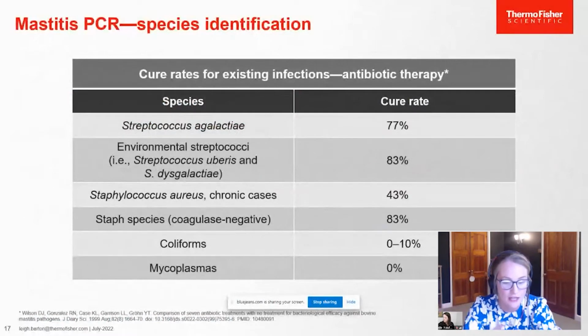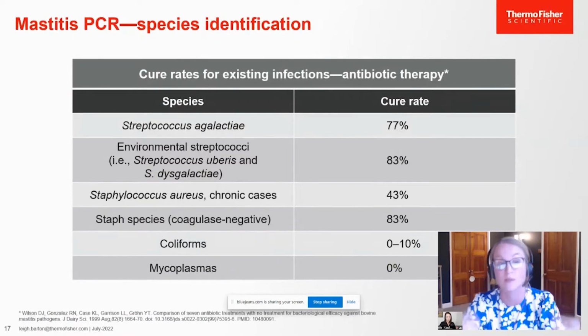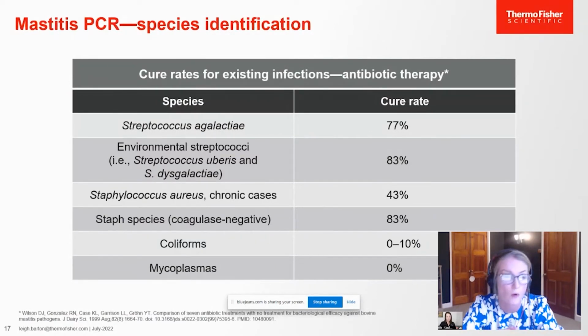A little bit about species identification. Sometimes it can be extremely important to not only know how much of a pathogen is in a sample, but also to know exactly which species is going to be causing the mastitis. One of the reasons for that is because if we're going to be treating with antibiotics, we're going to have differing cure rates for these different species. So it will play a part in our decision-making process, whether it's going to be worthwhile, or if it's going to be a cost that is basically pointless. And so finding out what species is exactly causing the mastitis is extremely important.